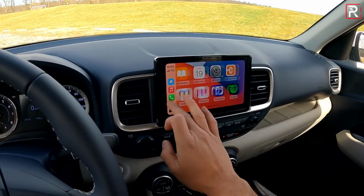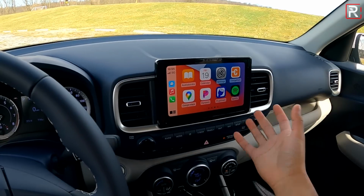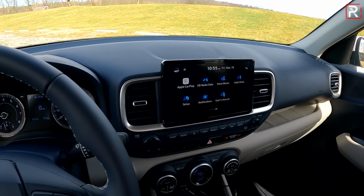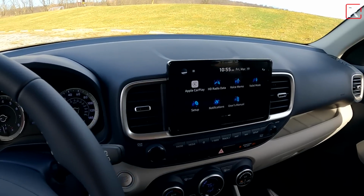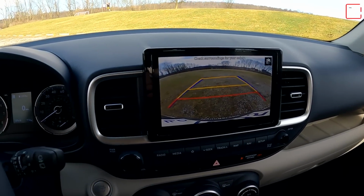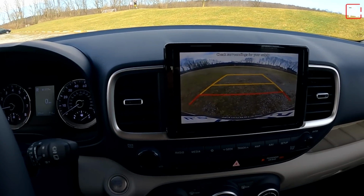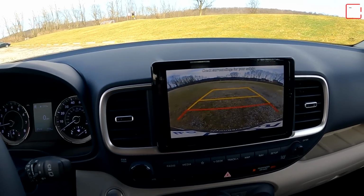This 8-inch screen, like I said earlier, is standard. It's vibrant, it's easy to use, it looks good, and you don't even have to go for the higher trim to get this size of display, which is nice. When I put the car into reverse, you can see there is a backup camera. It has distance and trajectory, which is nice. No parking sensors. You don't really need that in something that's this small.